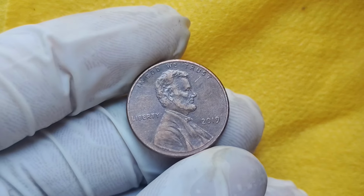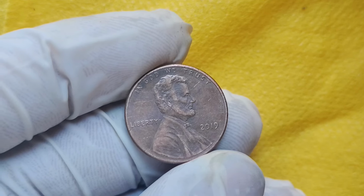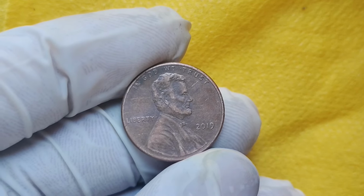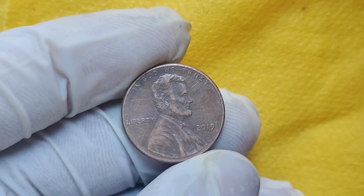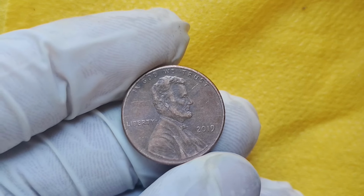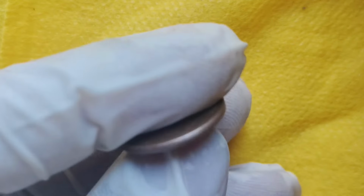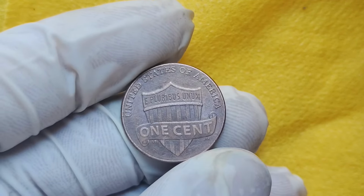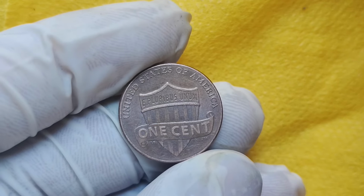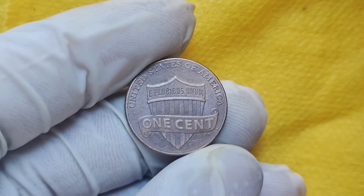In 1922, all pennies were supposed to bear a D mint mark for Denver. However, due to a worn die, some coins were produced without this mark. Known as the 1922 no-D pennies, these errors are highly sought after, with values ranging from $500 to over $5,000, depending on their condition. Isn't it incredible how a small minting error or a design tweak can turn an ordinary penny into a collector's dream?